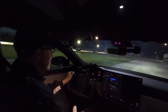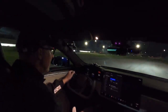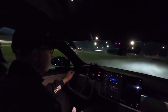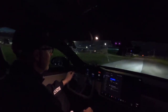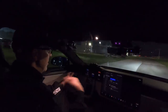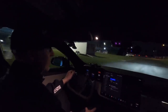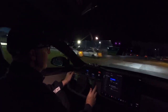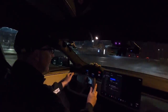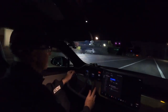Again, it depends on reactions, because if we didn't leave together, then that difference in reaction, 0.1, 0.2, has to be added in and could be the difference in the ET. So if I'm chasing to catch up to him, then I'm going to be running a 9.8, 9.7, and that's going to get me into some trouble. So anyway, it makes for an interesting challenge, much like bracket racing. Not quite. I mean, we didn't have a set index, a set time to run against, but fun nonetheless.